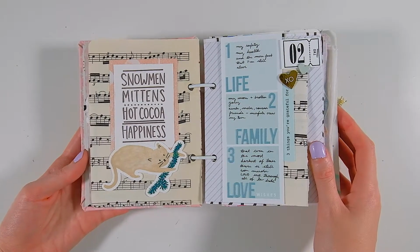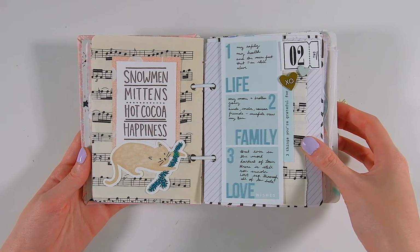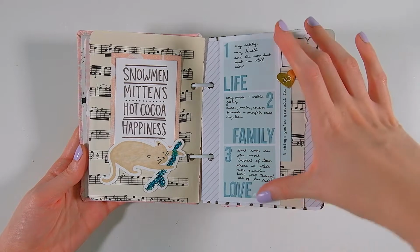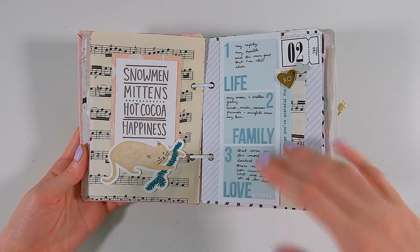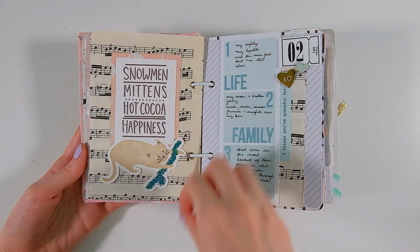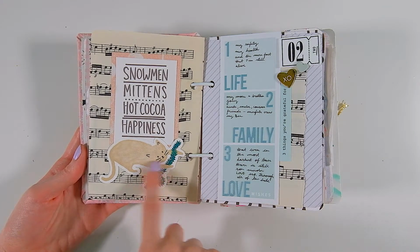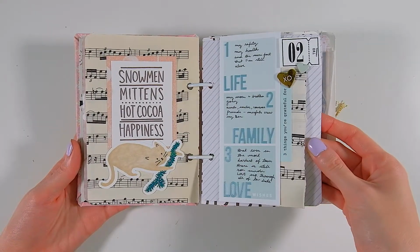This is a page where I did use one of Seuss's prompts. And so this prompt was 3 things you are grateful for. And I used this kind of ombre swatch thing that came in the Felicity Jane Cocoa kit to list out 3 things that I'm grateful for. And then this was just a decorative piece. I used a couple of these kittens, and these were from a free printable from Kiki K. They just matched really well. I really liked it.